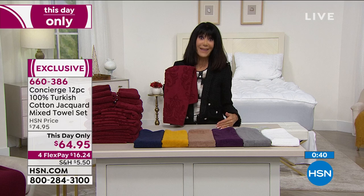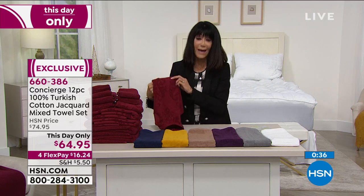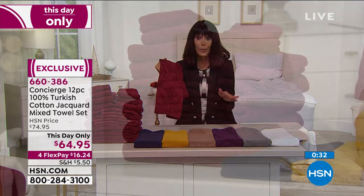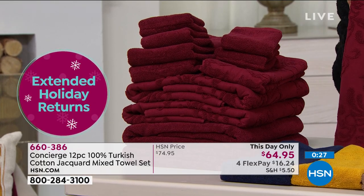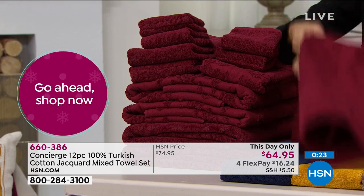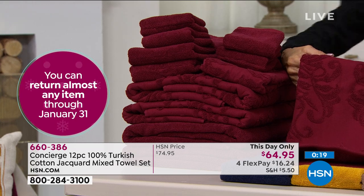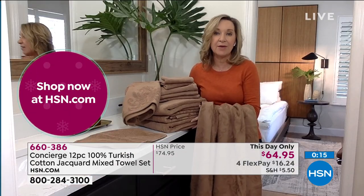Such a great gift. Right, the extended return policy to the end of January on this. So you have the chance to buy them, put them away, give them as a gift. Anybody would flip out to receive a 12-piece set, and they would never imagine, seriously, that you bought them for $16 on a credit card, right? Oh my gosh, imagine if you went in a department store. I mean, that's the kind of quality you're getting here, and you walked up to the register with 12 towels, how much you would spend.